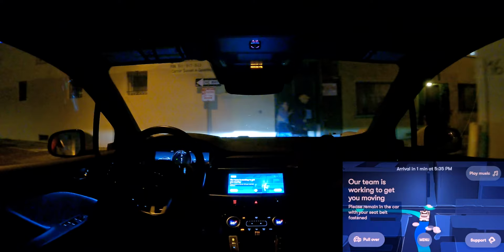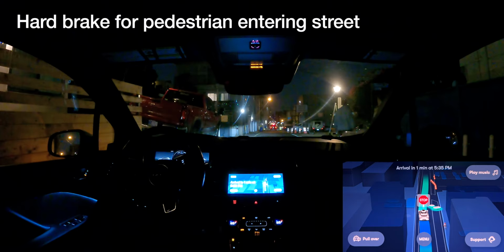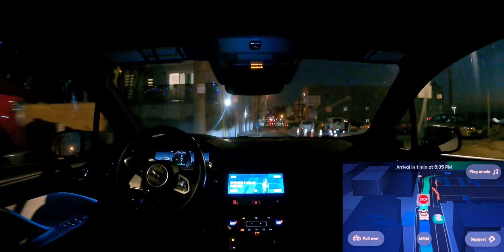All right. So I don't know if that came through on the audio, but the car just played on an external speaker. It's a please step back sound. Oh, that is a hard brake for pedestrians. Yeah, people are just messing with the car.